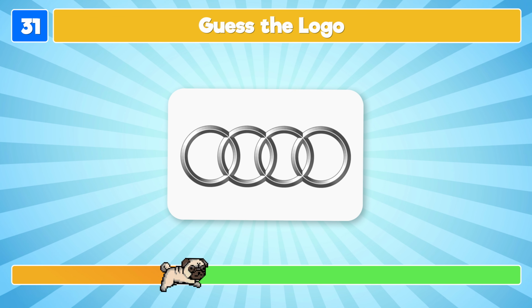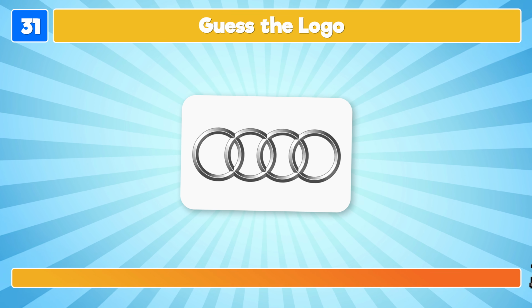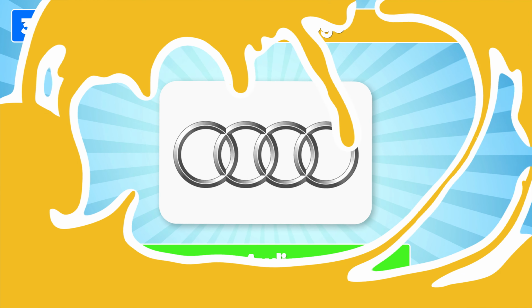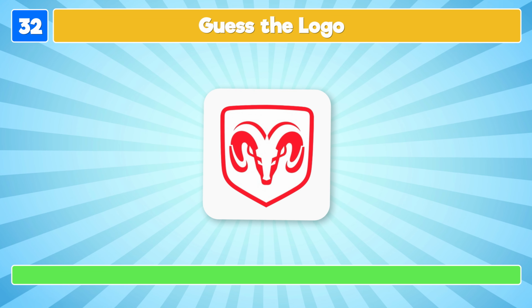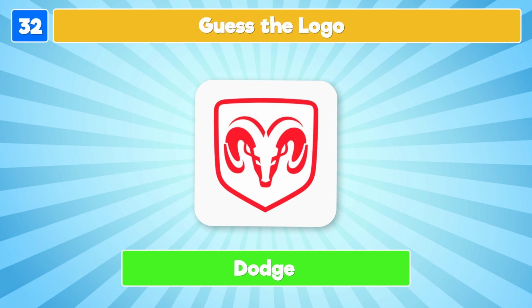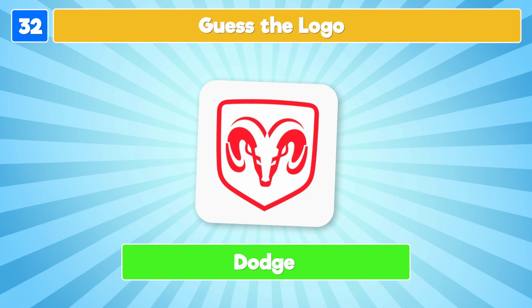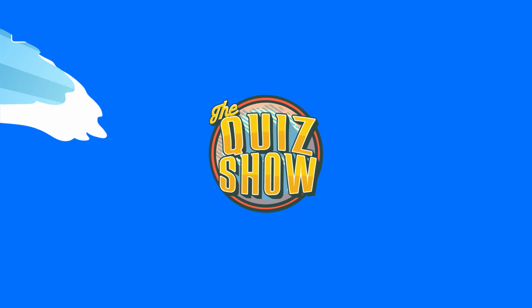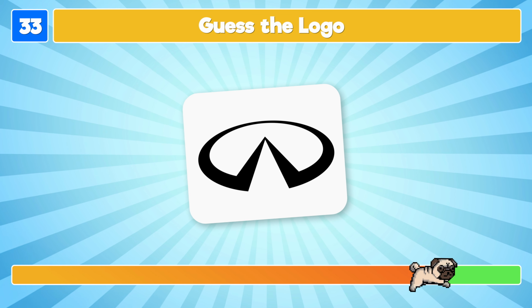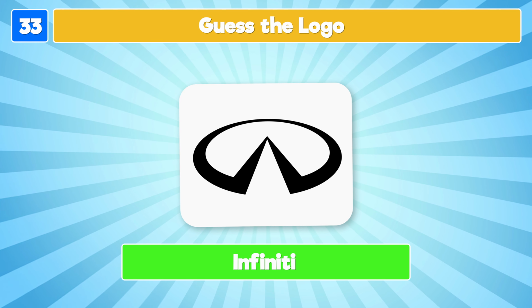Guess the car brand. It's Audi. It's Dodge. It's Infiniti.